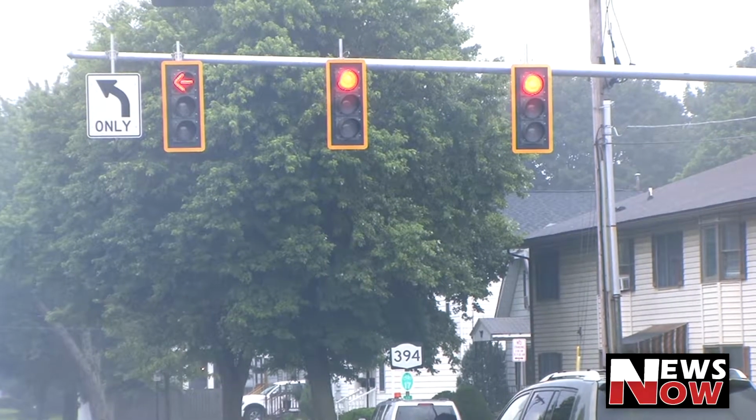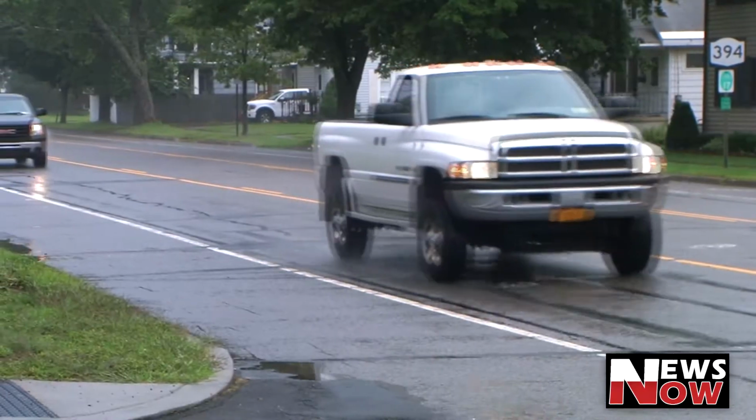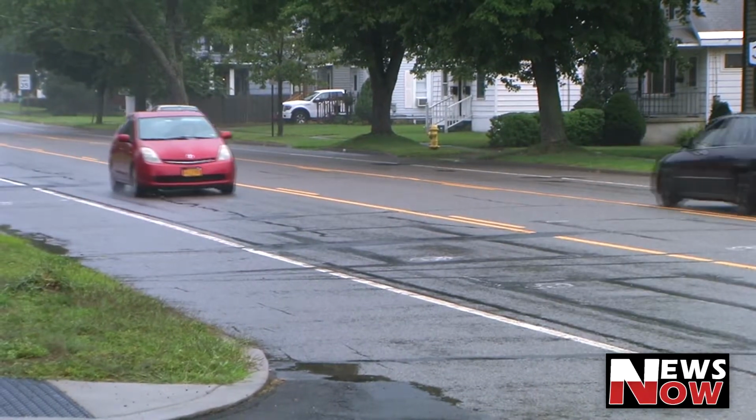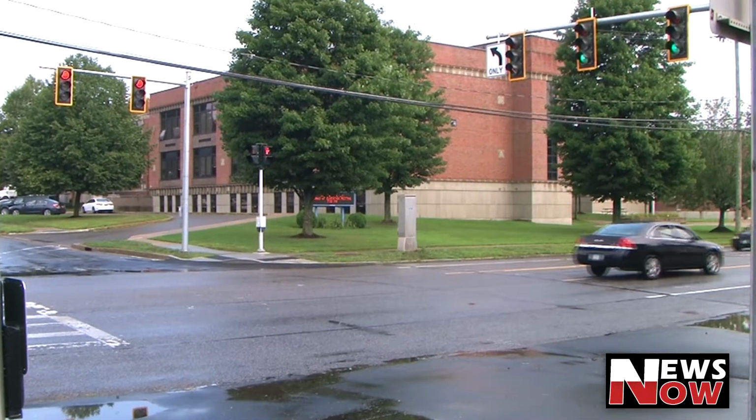I think when the state looked at this location, and knowing that this intersection is the second busiest intersection just down the road in Chautauqua County, they wanted to make sure that it functioned properly and that it provided a safe passage for all of our kids.